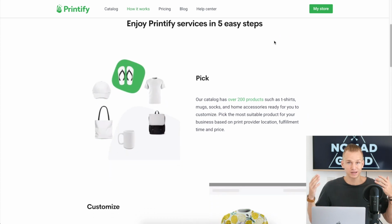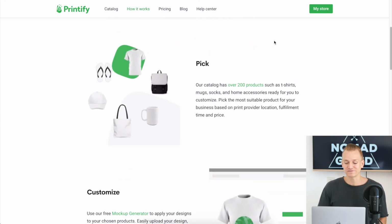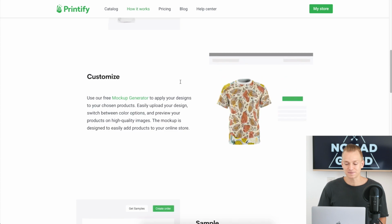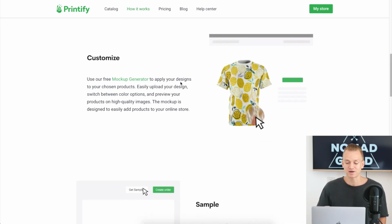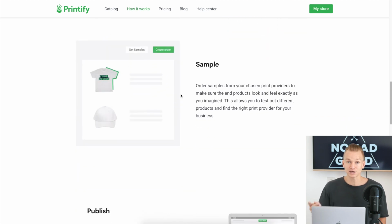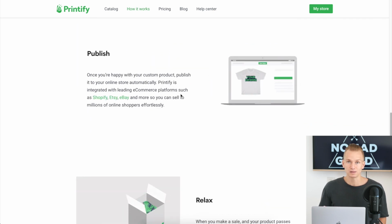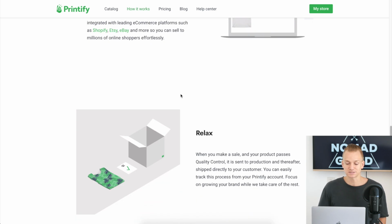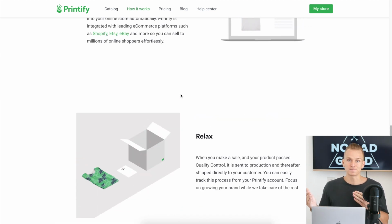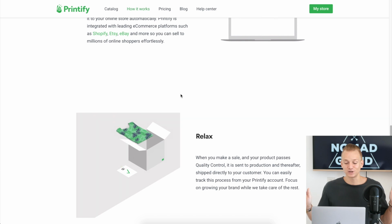And if you really have no idea how Printify works in general, maybe I should have said this at the beginning, but it's very simple. You pick your products, you customize them, and they do have different customizations. You can have a small design, you can have all over print like they show you right here. Then if you want, you can order some samples. Actually, if you get the premium plan, they give you a few samples for free, and then you publish the product to your store. Literally just one click, that's it. The products sync, and that's it. Then once the orders come in, if you set the fulfillment to automatic, everything is done automatically and you don't need to touch anything, which is absolutely brilliant. That's why I love print on demand so much.